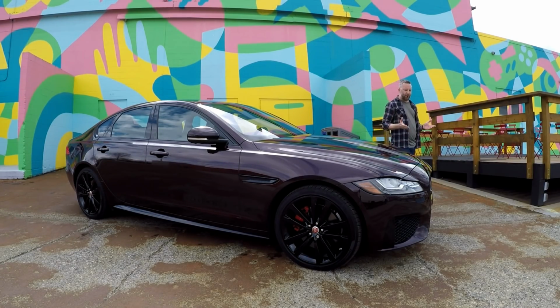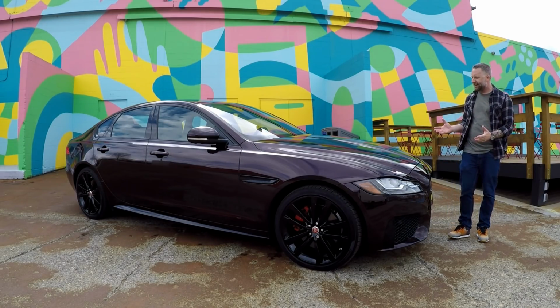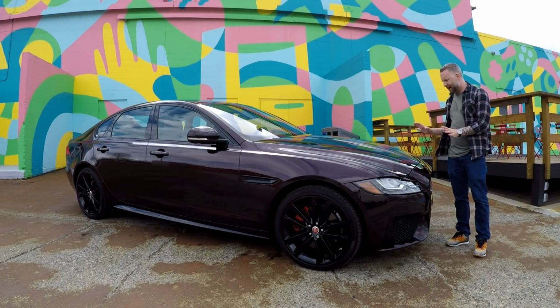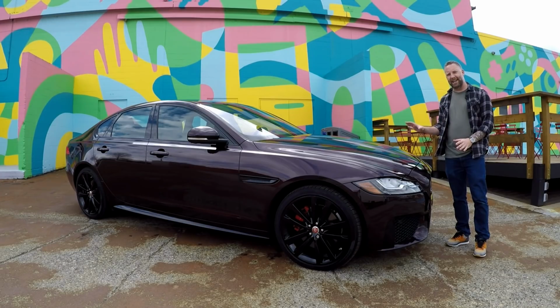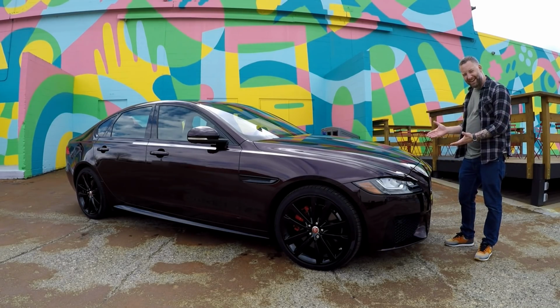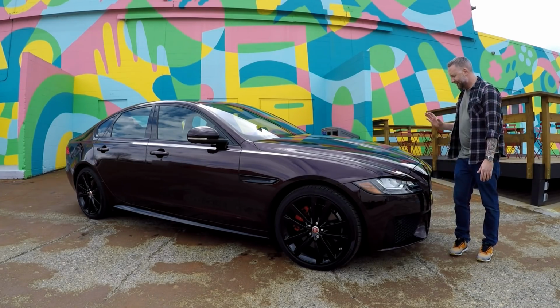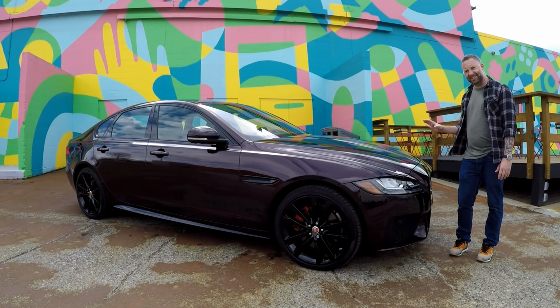People have been asking me over the week that I've been driving it all about it, just stopping and commenting on it. And I think a lot of it has to do with the color. This one is called Rossello Red, but let's be honest, it's kind of purple, right? And if you would have asked me if I would ever own a purple car, the answer would be somewhere along the lines of not on your life.